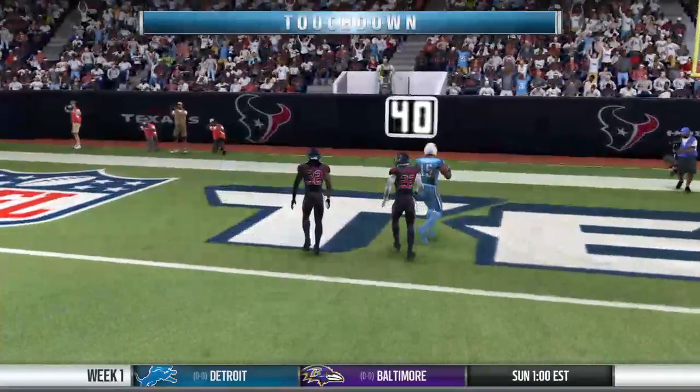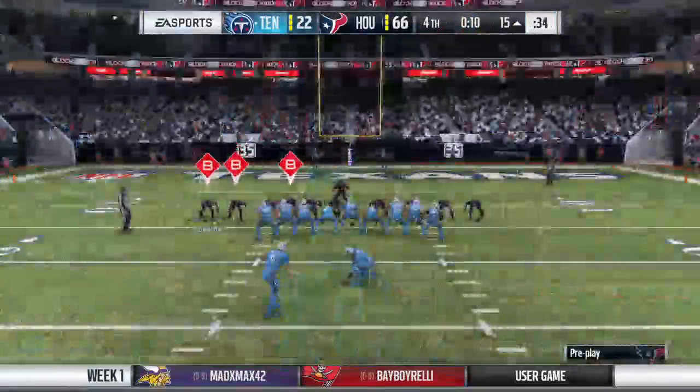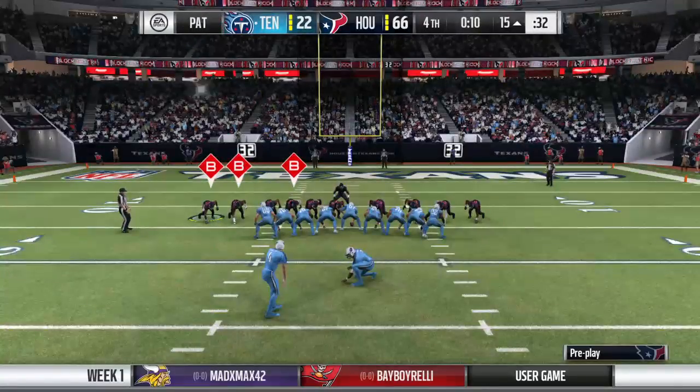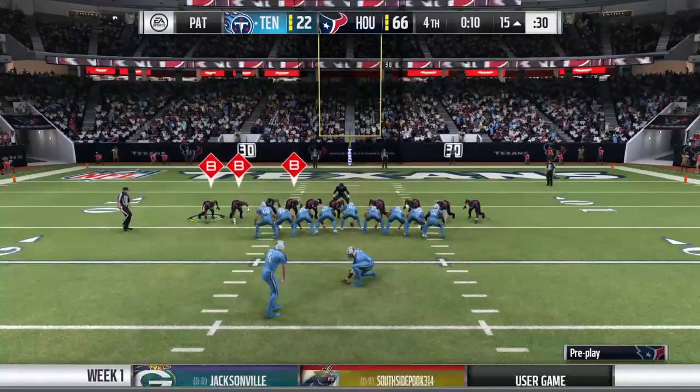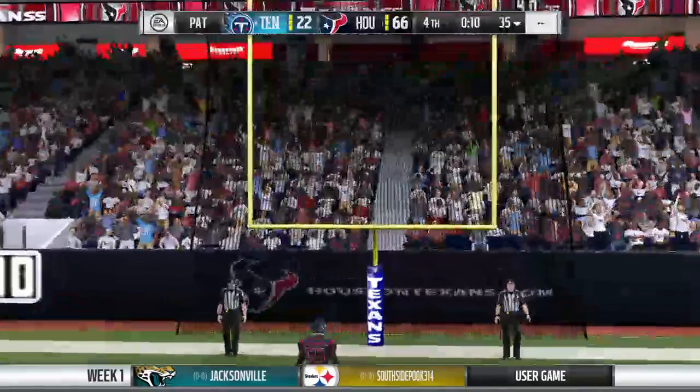Now a desperation throw deep downfield, and that's caught inside the 30. And somewhat of a measure of revenge as he's in for the touchdown, but they still trail big time. He'll take it, but he won't be able to smile about it. Well, I do have one word for that touchdown for you, partner. You ready? Cosmetics. Just makes things look a little better.